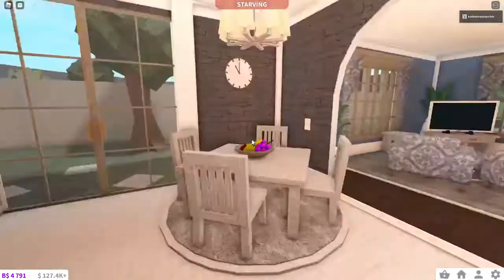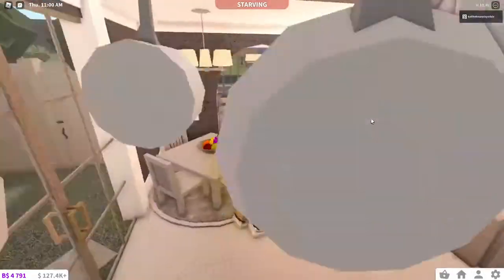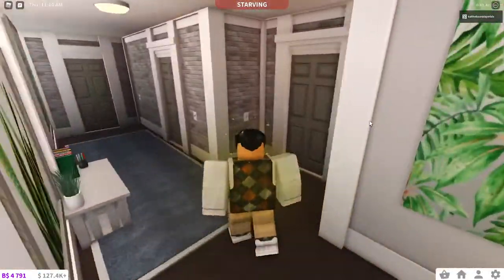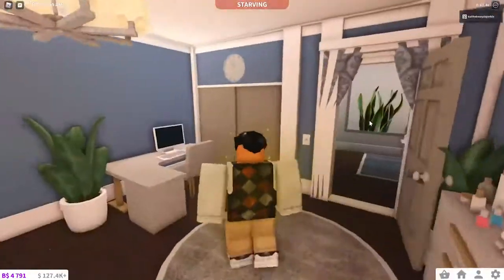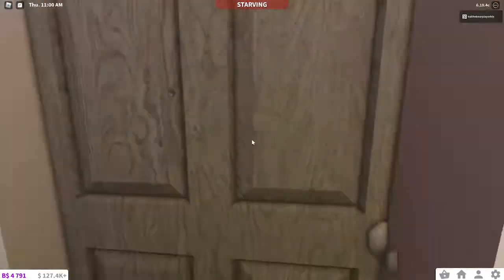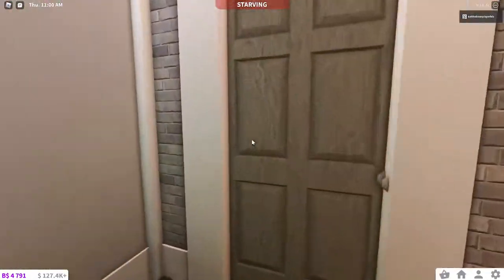I love this kitchen. I'm pretty proud of it. And, of course, we have a little pathway meeting back here. Kind of stinky. But then we have my computer. Then we have my room in here, you know. We have our closet. And then we have, like, a kid's room or something. Because, you know. Kids.